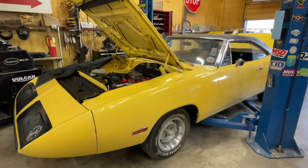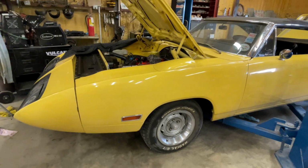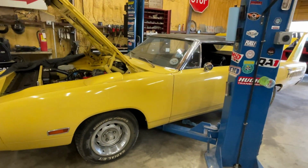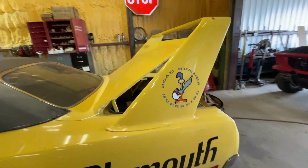2,783 were built overall, with 1,935 built for the U.S., and theoretically about 1,000 still exist today.